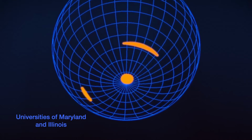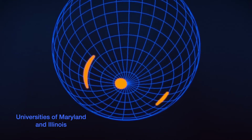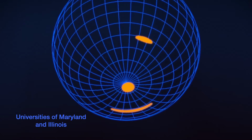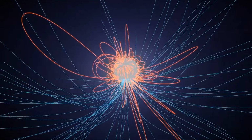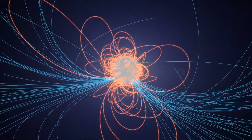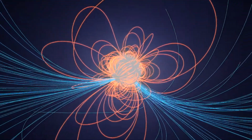However, the Maryland-led team also finds a third, cooler spot located slightly askew of the pulsar's south rotational pole, just at the edge of our view of the pulsar. Scientists are still trying to determine why J0030's spots take on these shapes and arrangements, but for now it's clear that pulsar magnetic fields are more complex than originally assumed.